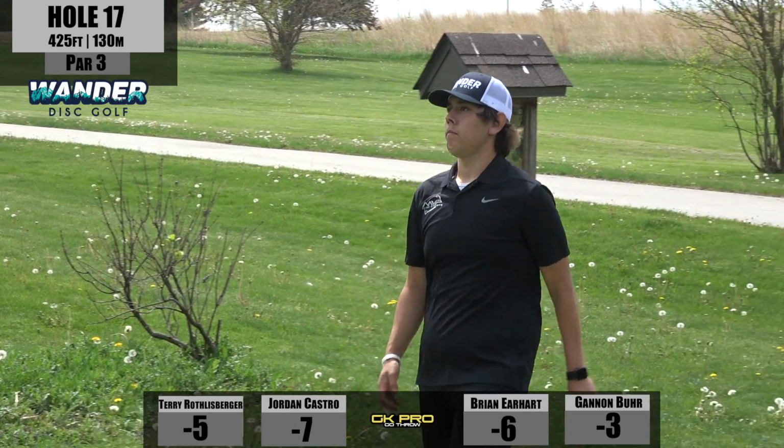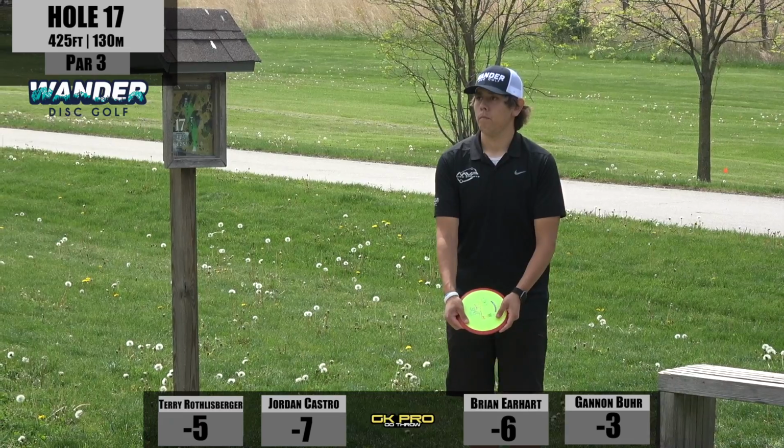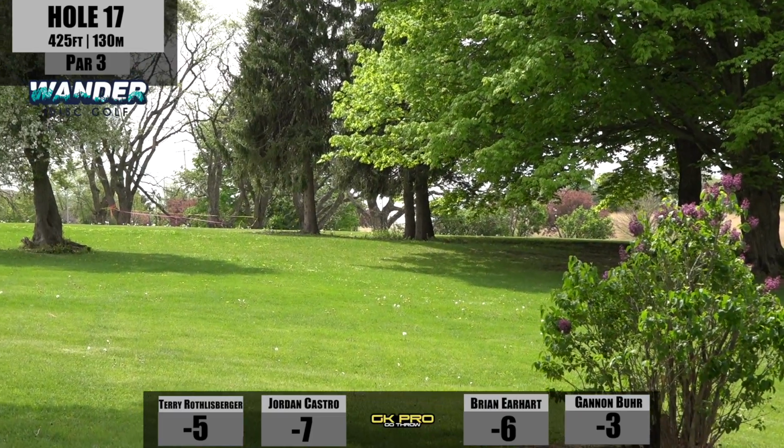And this type of shot right here is pretty perfect for how Jordan likes to throw. He throws a lot of low bullet shots with a distance driver, and he stood up on it just a little bit too much.